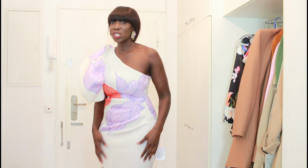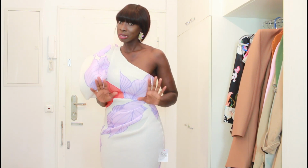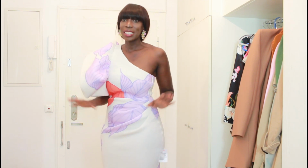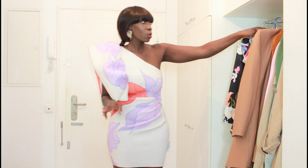Thing is though, it doesn't have a zipper on the side. I mean, it's stretchy, but it doesn't have a zipper. I was expecting it to at least have a zipper, you know, but it doesn't, but it fits. The last dress I'm going to try out is this one.